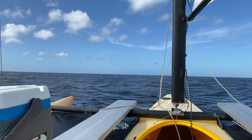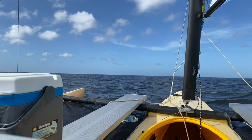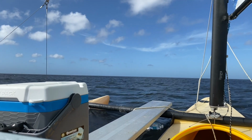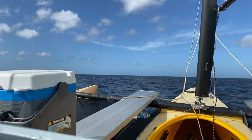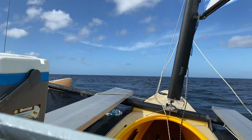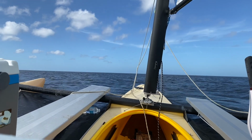Straight ahead of us is Boca Grande, which is the opening to the Gulf of Mexico. I've never made it all the way from here. I would like to try one day, but I think it's a little rough to do it today. A right turn will take me up into Punta Gorda, and a left turn will take me to Pine Island Sound. Lots of great sailing water here.